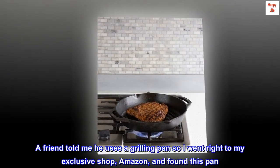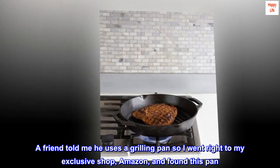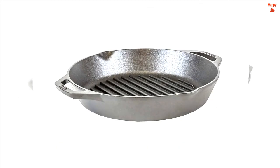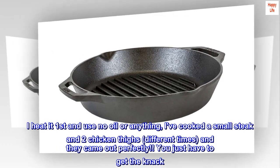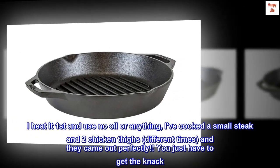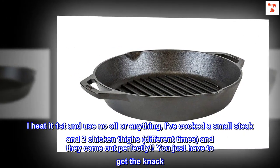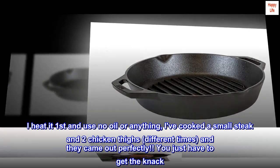A friend told me he uses a grilling pan, so I went right to my exclusive shop, Amazon, and found this pan. I heat it first and use no oil or anything. I've cooked a small steak and 2 chicken thighs, different times, and they came out perfectly. You just have to get the knack.